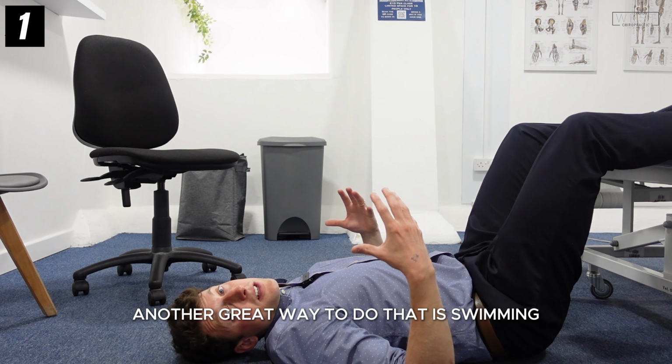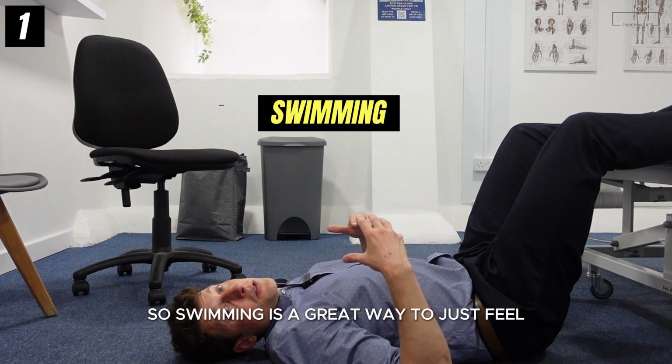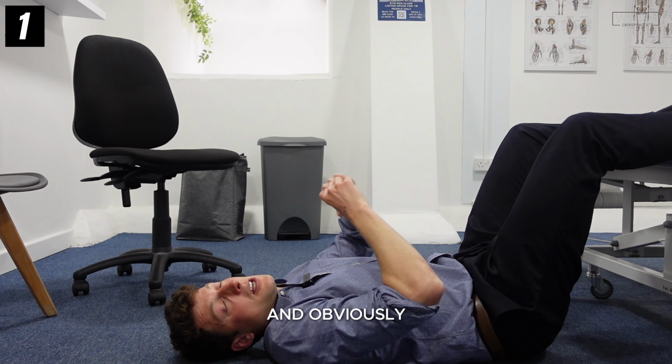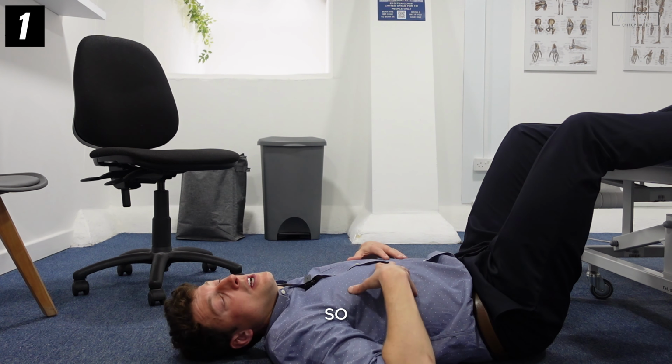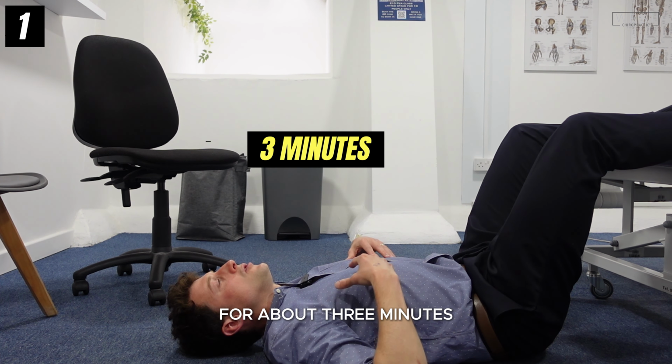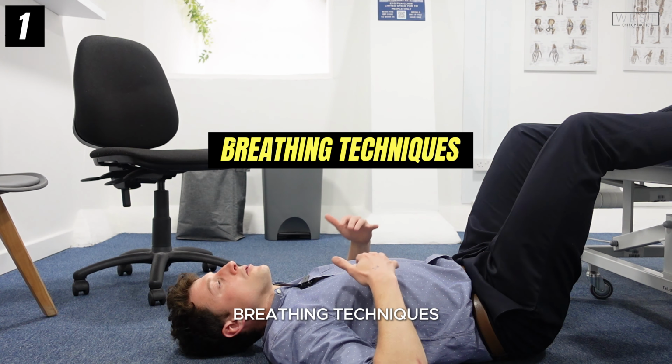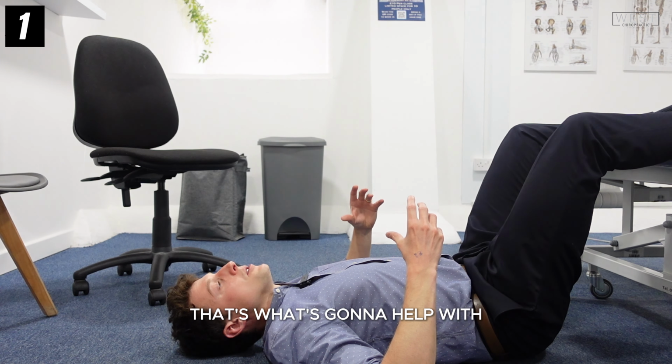Another great way to do that is swimming. Swimming is a great way to feel like there's less gravity on your body. It's going to really help to move, and obviously there's less weight going through the lower part of the back. So when you start doing this for about 3 minutes, you'll feel everything start to relax. You can do some very light breathing techniques or some light meditation. That's also going to help with the pain as well.